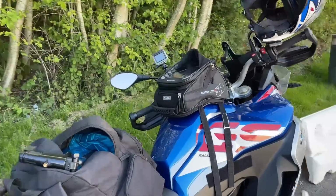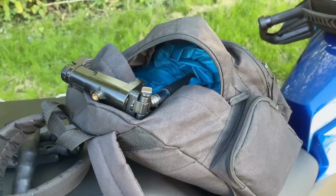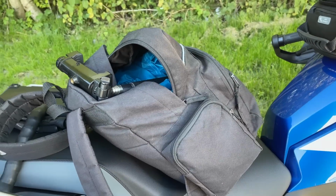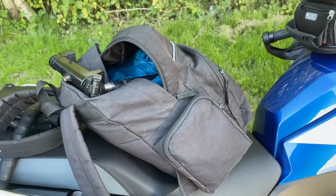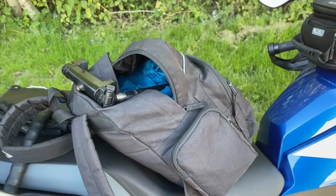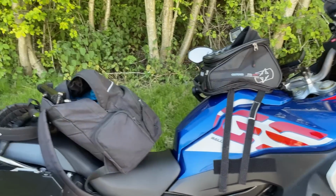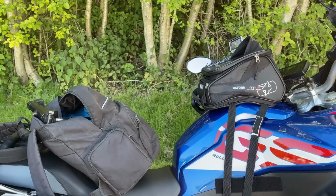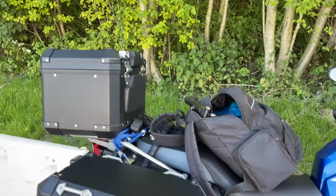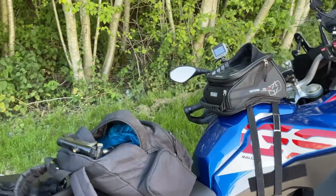So, on my back is, shall we say, the important bit. Paperwork, passports, I've got a drone in there. Only small, it's not heavy, but electronics, if you know what I mean. So they're on the back, so when I get off the bike and go in a cafe or something like that, the important stuff is on my back and taken with me. Everything else is important, but you know what I mean. So that's just the way I do it.